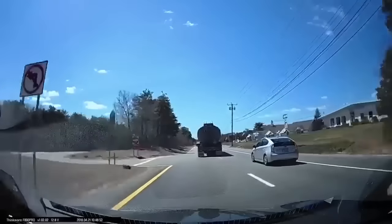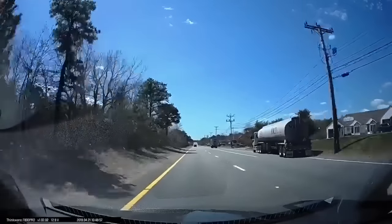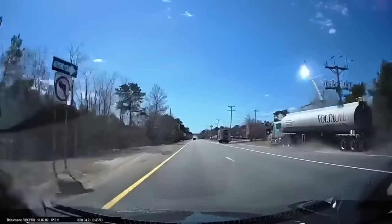This person was driving a truck filled with gasoline when they ran into an electric pole. The driver claimed that a bird ran into his windshield, but luckily nobody got hurt.